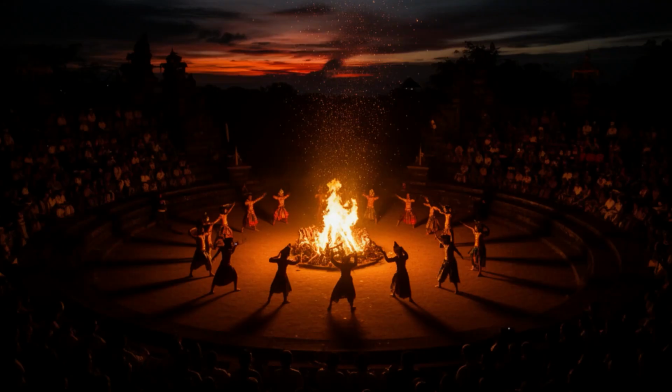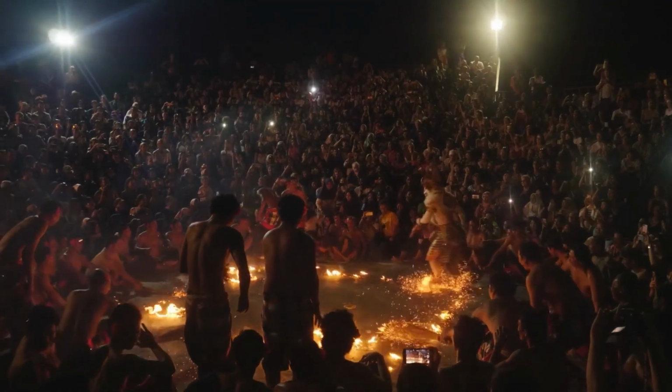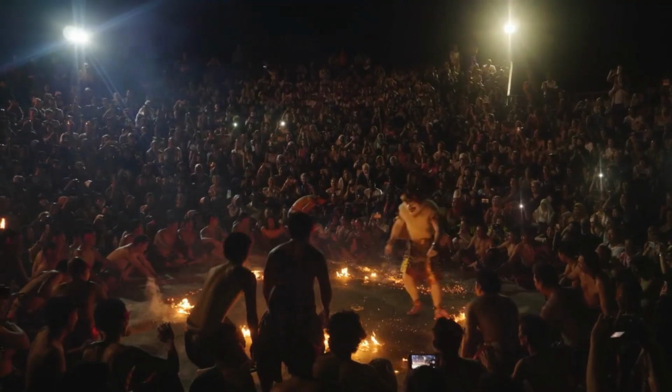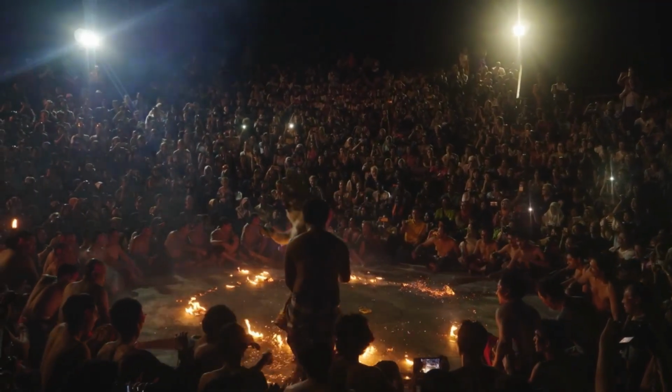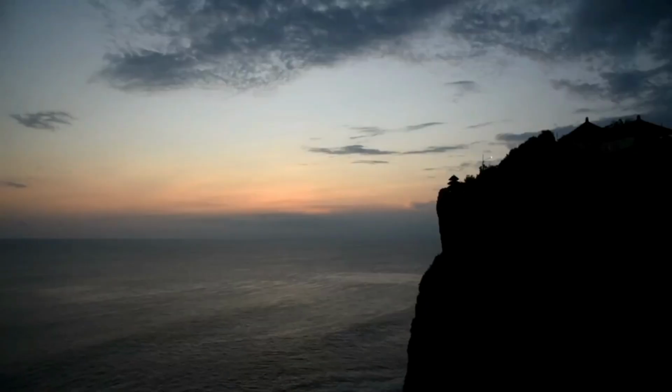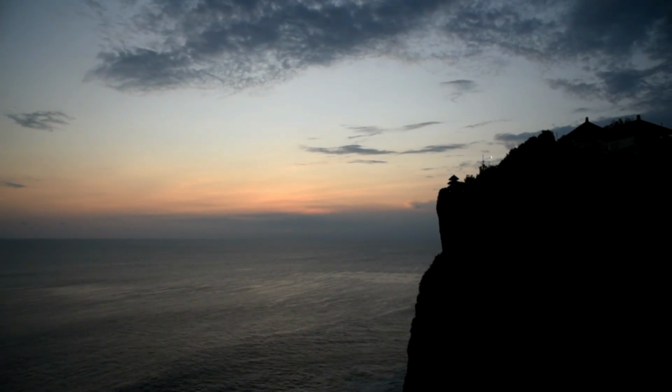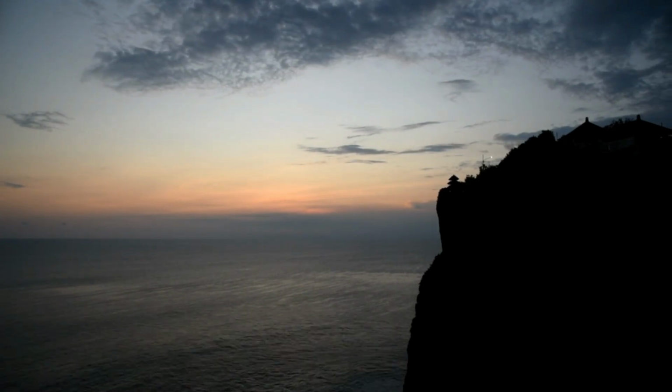As the sky turns deep violet, the fire dance begins. A circle of burning coconut husks lights up the night. The climax is a display of spiritual invincibility, as the performer walks through the flames, scattering sparks into the indigo sky. In the quiet that follows, the temple stands silent once more, a timeless sentinel over the Indian Ocean.